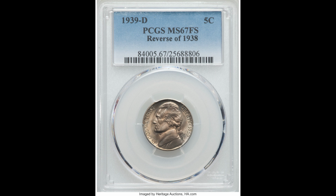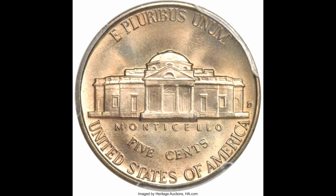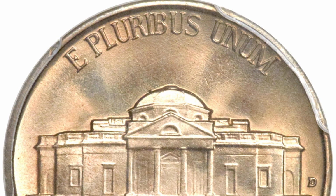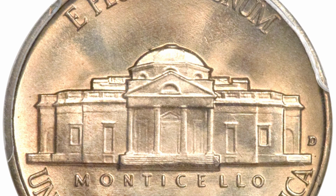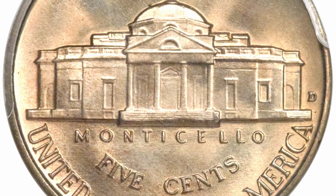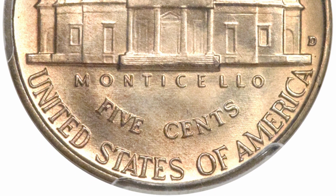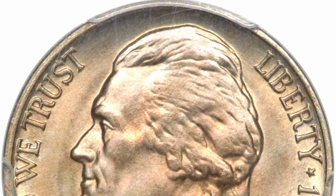Here we have a 1939 D Jefferson Nickel with the reverse of a 1938 nickel. This one was graded by PCGS, a mint state 67 with the full steps on the back. Now when I say full steps, I mean above Monticello on the back of the coin, you can see the full steps are clearly there. That is something that collectors love to collect. They want to make sure that the steps are fully there. That is one of the highest points on the coin, so that area typically gets worn down the quickest.